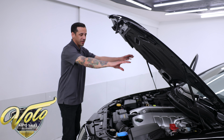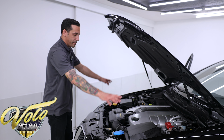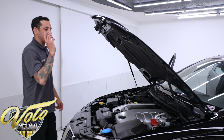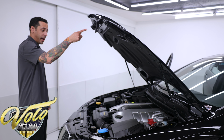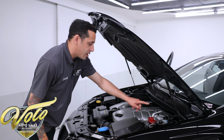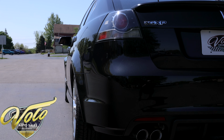But look at the condition. Again, collector grade, guys. This thing's immaculate in here. Everything's original. The battery is replaced as of last year. That is in the back, actually, but there is a quick connect if you do have to jump start it or put it on a battery tender.